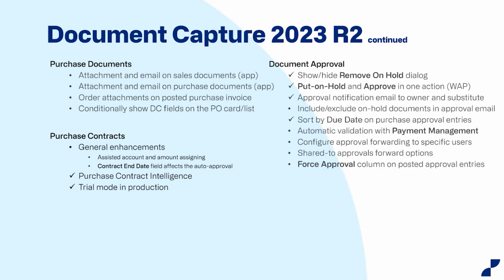Document approval part, yeah, also here we added a good bunch of nice settings and actions and new features and pages to play with. And we're going to look at 4 of them. As you can see, those with the check marks are the ones we're looking at.